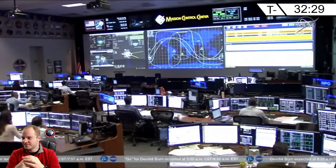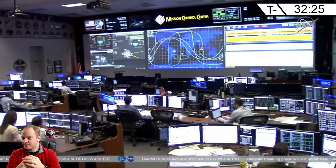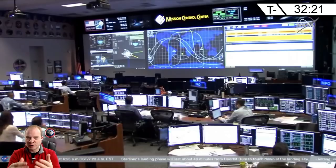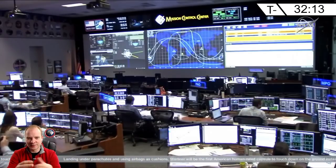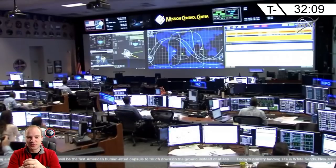OMAC thrusters firing for about 55 seconds to slow Starliner down to begin its return to Earth. So this whole clock timer issue that happened during launch, they said they've completely resolved it, but obviously in the back of your mind, you have a little bit of concern, at least I do, about when he comes down. 3, 2, 1.